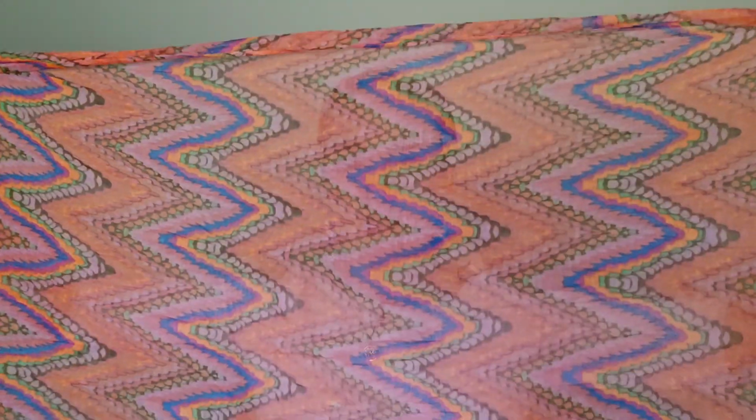The second item, ooh, hello. The second item is this scarf. This is super lightweight, with a fun, bright print. You can see how sheer this is, but it is going to be so beautiful for summer. It also is incredibly lightweight, so I cannot wait to be wearing that.